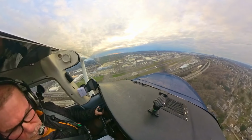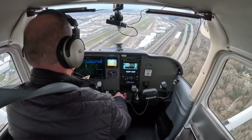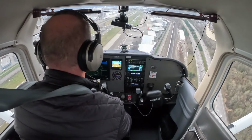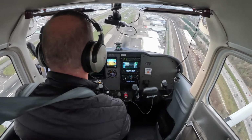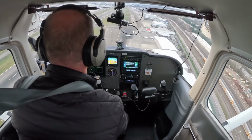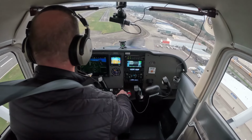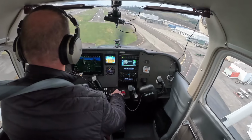This is 7-8 Mike, turn right Alpha 4 and then clear the intersection, contact ground. Legacy 7 Tango Delta, no delay Alpha 4, cross runway 32 right at Alpha 4 and then contact ground. Right, no delay Alpha 4, cross the 32 right, contact ground, 7 Tango Delta.